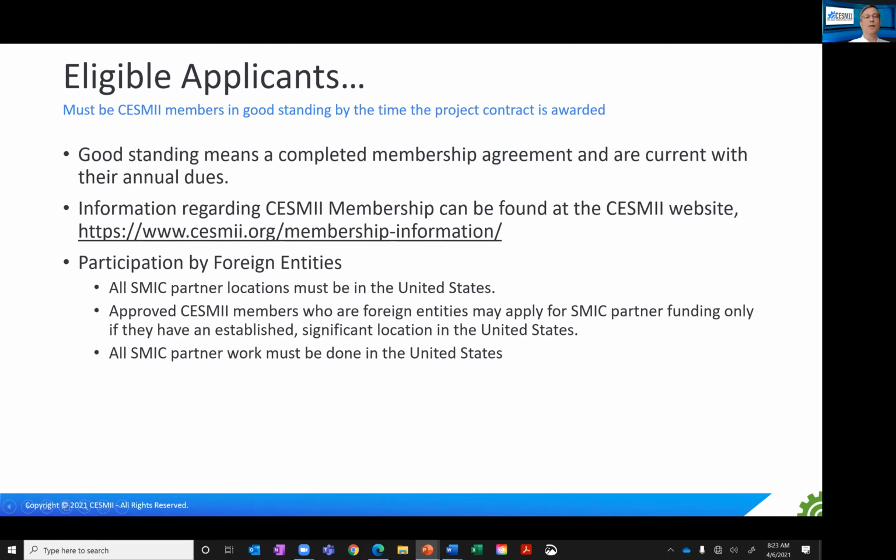options. We do allow participation in very selective ways by foreign entities. So all SMIC partner locations must be in the United States. Approved SESMII members of foreign entities may apply for SMIC partner funding only if they have an established significant location in the United States, and all SMIC partner work must be done in the United States.